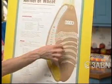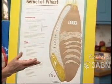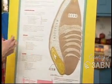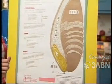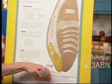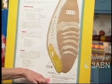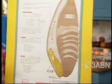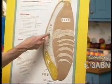On the outside part is the fiber, the minerals and vitamins, that's the bran layers. Down here is the germ, in which is the vitamins, especially the E vitamins and the wheat germ oil. This is the life-giving part of the kernel. If you planted this seed in the field, it would sprout from right here. And then the whole center part of the kernel of wheat is the starch and the protein. We call that the endosperm.